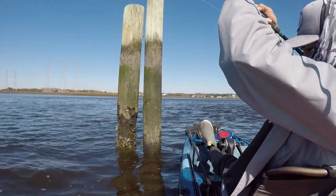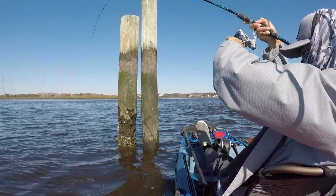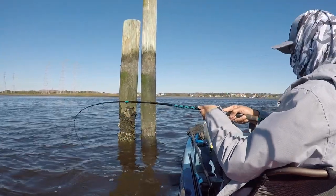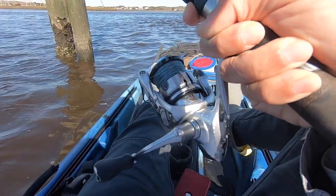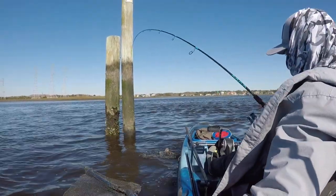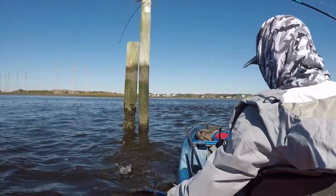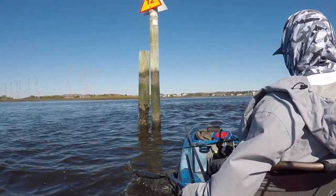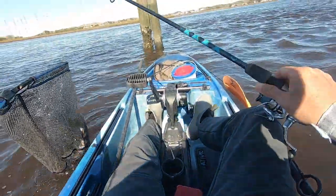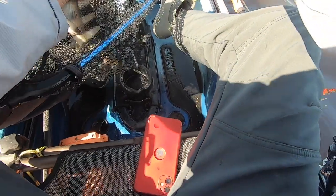Fish on, guys. It's a sheeps. It's a sheeps. Not a bad one either. We got him. We got him. Hell yeah. That's a keeper right there, guys.